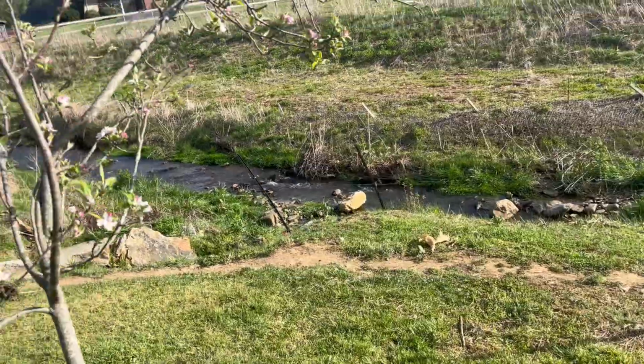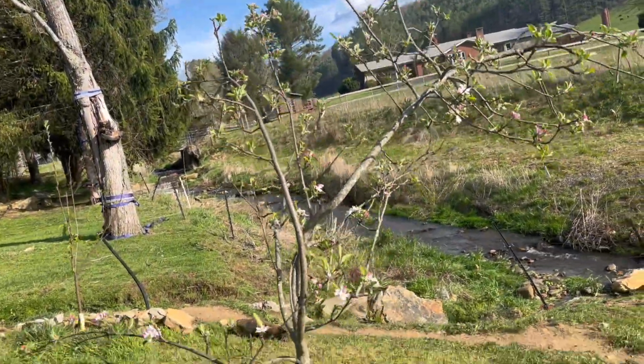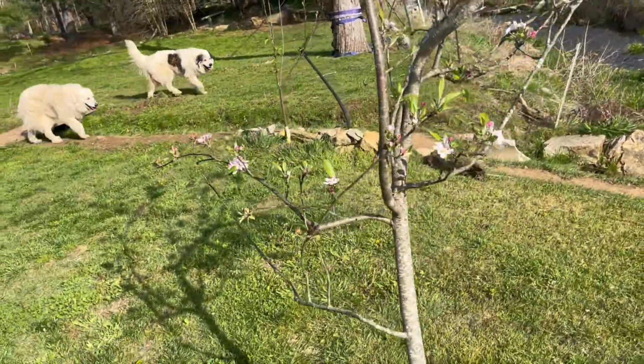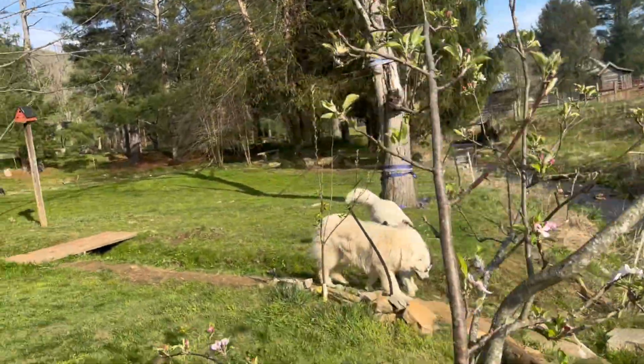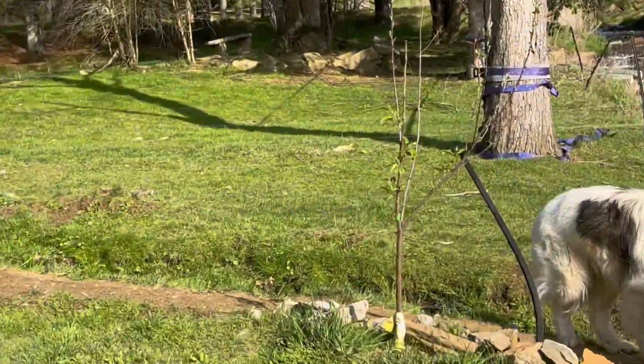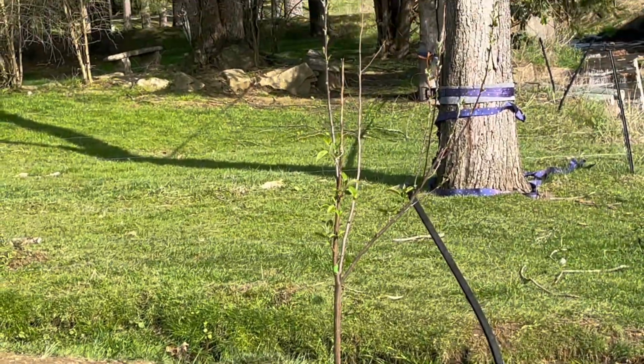So we also have a creek that runs through our property. Well, kind of through our property, on the outskirts of it. And we use that for watering the animals. Oh, and here's some apple trees we planted. This one gets some apples. Couldn't tell you what kind, I forgot. They're good though. I lost the tag. And then there's another baby. That's probably a couple years old.